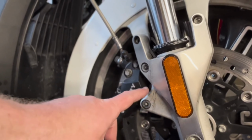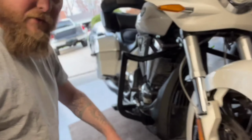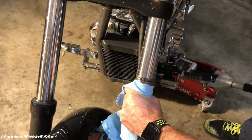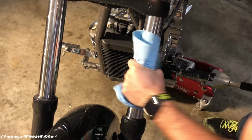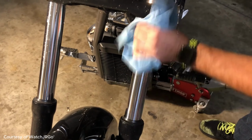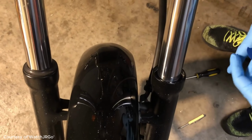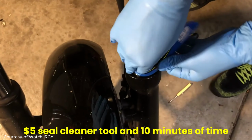Number 6. You need new fork seals. Fork seal leaks aren't always real leaks. Sometimes dirt builds up under the dust wiper and weeps oil. Dishonest shops wipe it clean, say, we fixed it, and bill you for new seals they never installed. Other times they use minor residue as an excuse to quote a full fork rebuild, often $250 to $400. In truth, many leaks can be fixed with a $5 seal cleaner tool and 10 minutes of time.